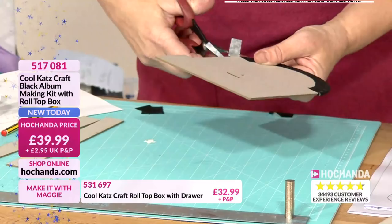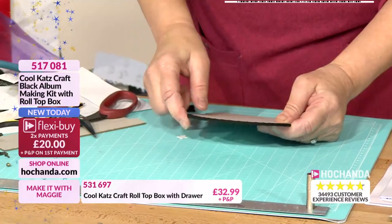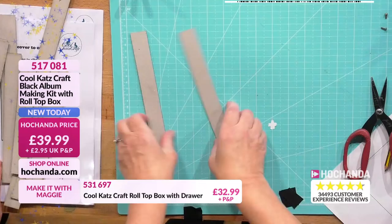It's a fabulous roll top. So you can actually see how beautifully that all goes round like that, and it's such a beautiful finish. So now we're going to talk about the roof, this roll top.